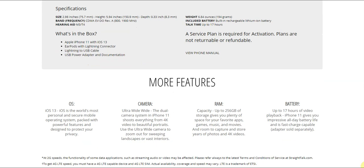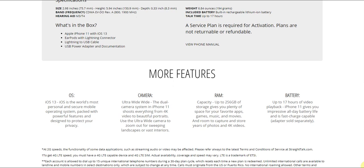It has iOS 13, the most personal and secure mobile operating system, with rapid driver features and dual on to protect the privacy. Camera, is your dual camera back, ultra wide, dual camera system, and iPhone 11 shoots everything from 4K video to beautiful photos. Use the ultra wide camera to film super landscapes or pressed interiors.